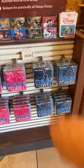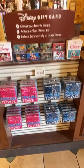Okay, so I was right. So these cooling towels are $20. You guys, you can buy three of them on Amazon for like $15.